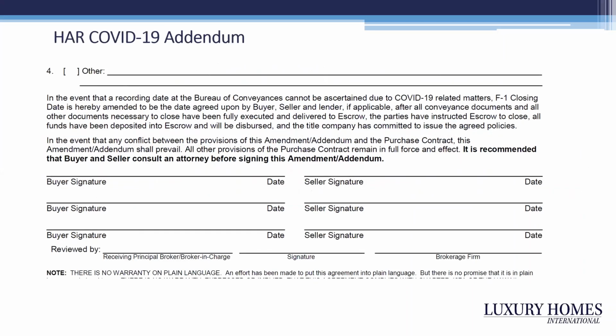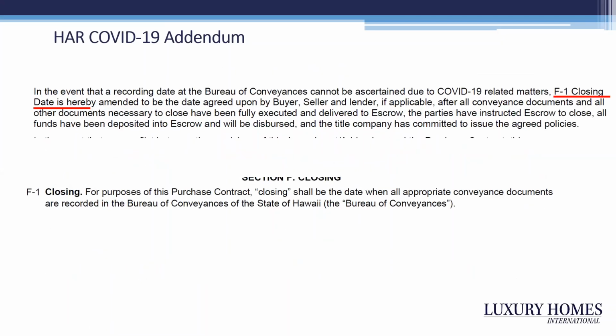Okay, so now we've gotten down to the bottom, and we're going to take a look at this paragraph. This is where it gets interesting and something that we do want to use. In the event that a recording date at the Bureau cannot be ascertained due to COVID-19 related matters, F1 closing date is hereby amended to the date, and it goes on to explain what that is. What's F1? Probably haven't looked at F1 in a long time.